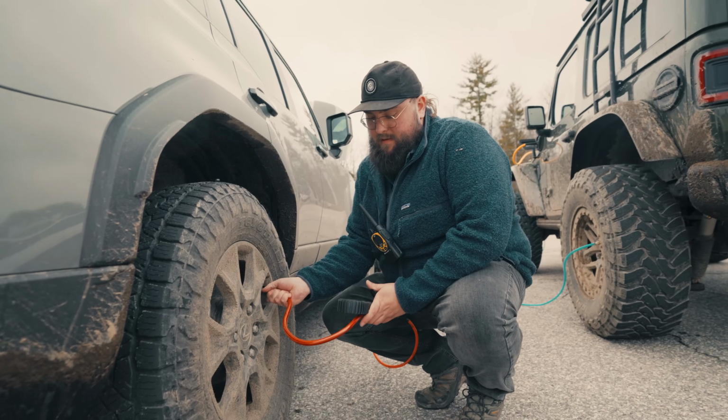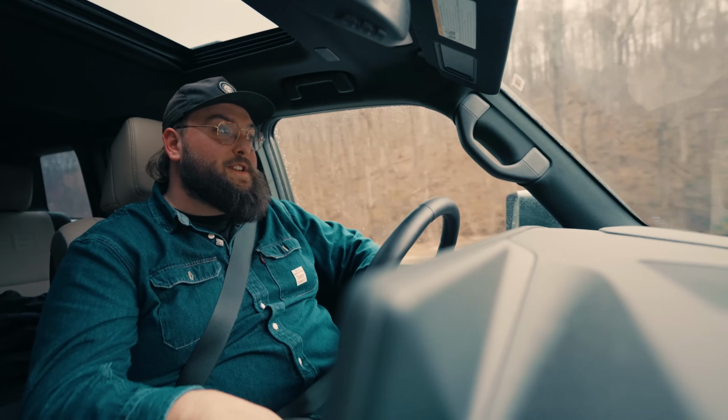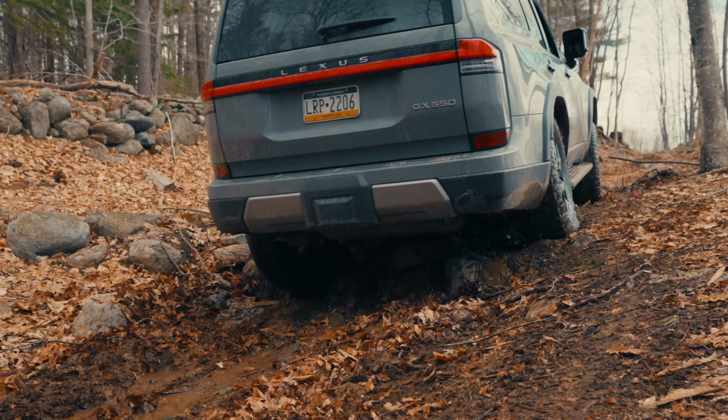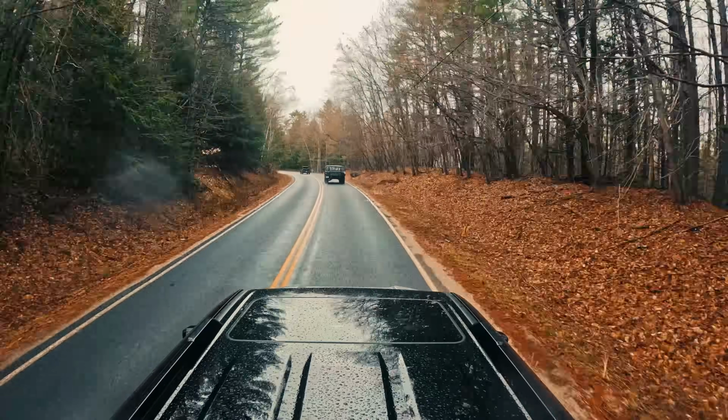So there's our first impressions, our first day wheeling out with the GX550. Again, overall super impressed with the truck, it did everything we asked it to do, and even outperformed some Jeeps and Broncos on certain obstacles. Certainly some of that comes down to line choice, but this truck is already an off-road beast, and I'm super excited to start breaking into the build. Once we get that suspension on there, bigger wheels and tires, we're going to be throwing bumpers at it, sliders, so we can hopefully go tackle those black and red trails out there.